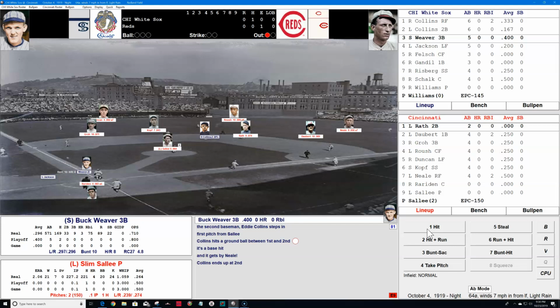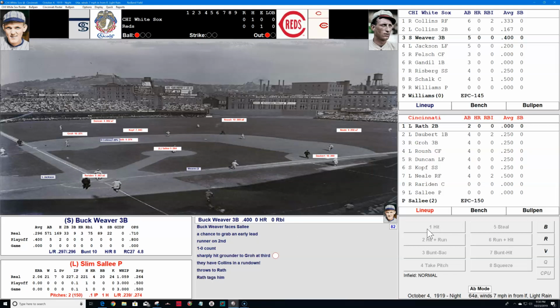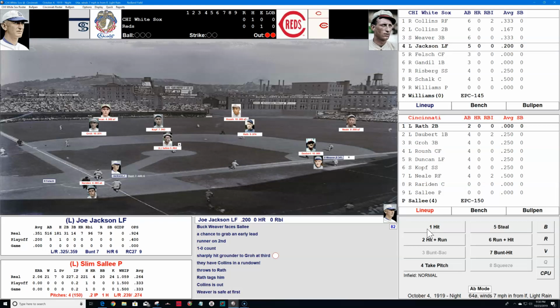Here's Buck Weaver. Weaver was 2 for 5 yesterday for the series. Collins on at second. Here's the pitch to Buck. He sharply hit grounder to Groh at third. They have Collins in a rundown. Throws to Rath. Rath tags him. Collins is out, but Weaver is safe at first.